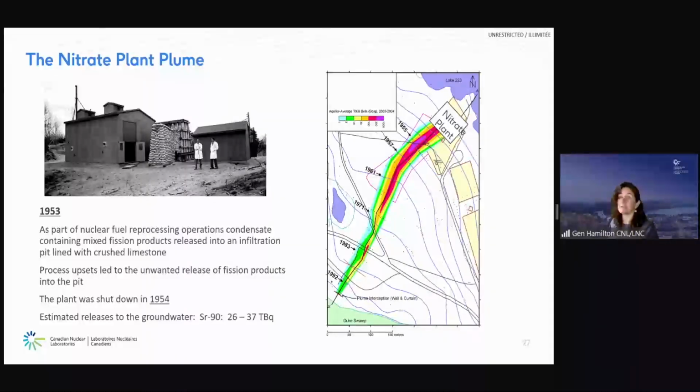The nitrate plant was built in 1953, and it was designed to condense and dispose of dissolved waste fission products, which contained high concentrations of ammonium nitrate. Waste was directed into an infiltration pit. After a year of operation, the plant was closed due to spills and equipment malfunction. The nitrate plant spills resulted in estimated releases with very large quantities of strontium-90.